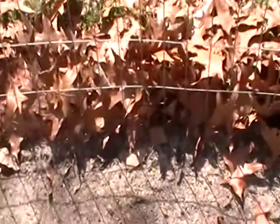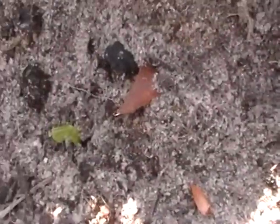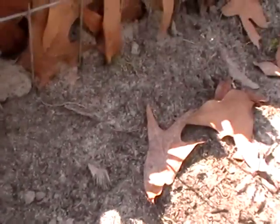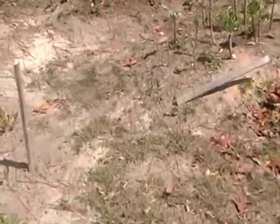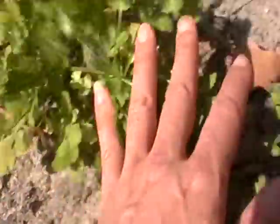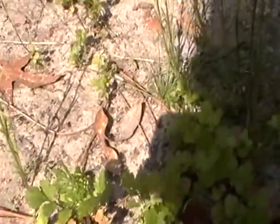And I'll get down here and show you the tiny little pea sprouts. There they are. And I'm not going to pronounce that name. I'll probably type it into the description box. Some of these varieties, I just don't dare try to speak them. Cilantro, excellent growth on that. Looking really good. Can definitely use a thinning here.